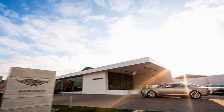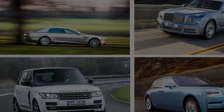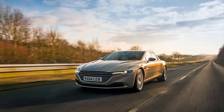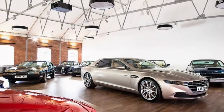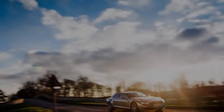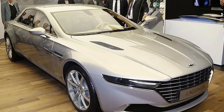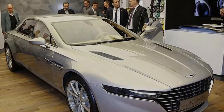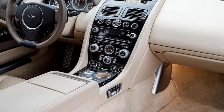Describing the Taraf as an XL version of the existing Rapide S saloon is a gross oversimplification, and one that trivializes the huge amount of design and engineering that's gone into it. But, whisper it, it's also one that expresses the fundamental truth here. The Taraf sits on a stretched version of the same aluminium architecture and is powered by a development of Aston's familiar, and soon-to-die, naturally aspirated V12, which delivers drive to the back axle via a rear-mounted 8-speed autobox. Up front.